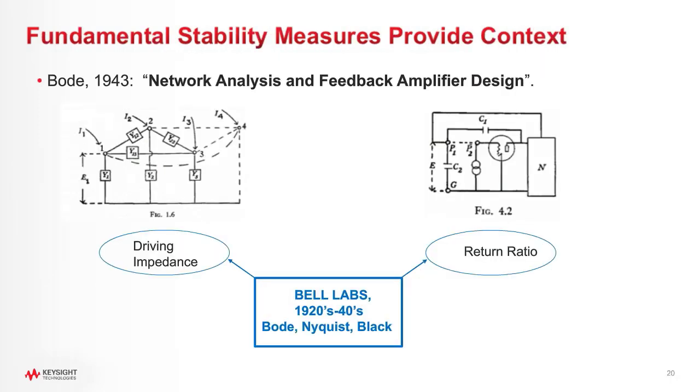Now, when I say fundamentals, I really mean Hendrik Bode's original work from the 1940s called Network Analysis and Feedback Amplifier Design. This is the classic book on stability. So I want to revisit this to understand some fundamental measures of stability and see how these can be applied today, because really, the techniques I showed in the last section originally evolved from these fundamentals.